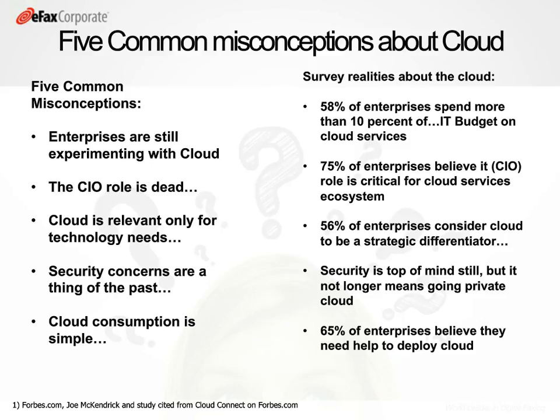Misconception number 2, the CIO position is not needed since cloud providers will handle everything. The complete opposite is true. 75% of businesses surveyed reference that the CIO is a mission-critical position within each organization and helps to manage the cloud infrastructure.